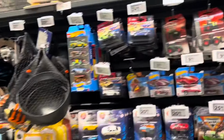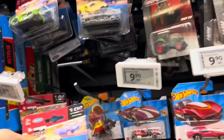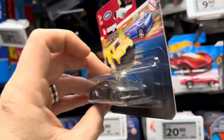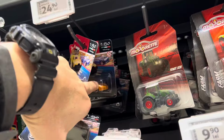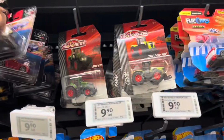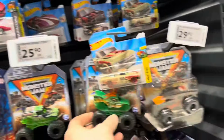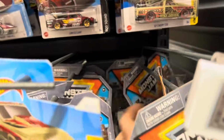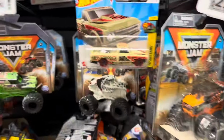What else do we have here? Viper, yeah. Another Lambo. That Lambo is nice. I like it all blacked out like that. That's cool. Okay. Nope. Bunch of tractors. We're good there. Some monster trucks. Looks like all the same one, except that one in the back. Yeah, we're good. Okay, I think we're moving on.